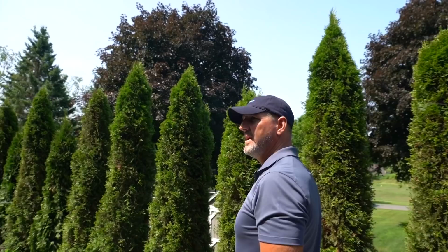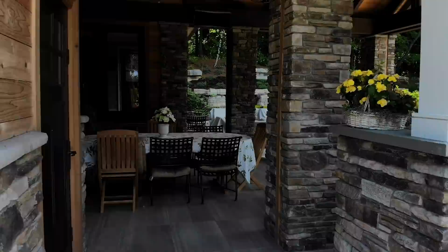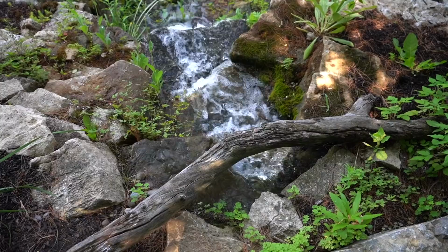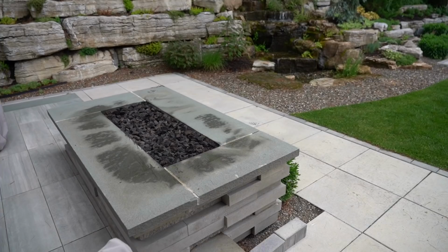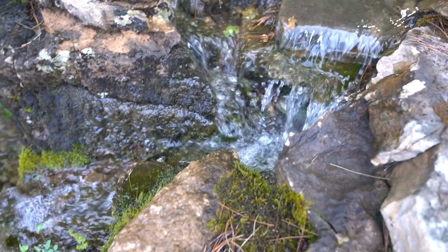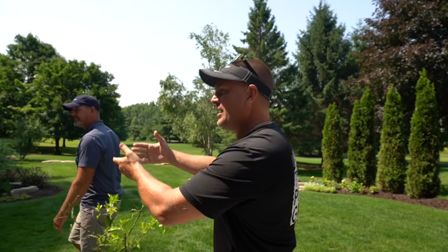So what's cool here is that he had an excavator set the bigger, whiter boulders on either side, and then we came in just basically to do the water feature. Oh, look at this backyard. This is the lifestyle. Fire pit, rocking chairs, and then a waterfall coming right out of the mountain.